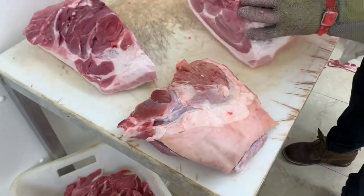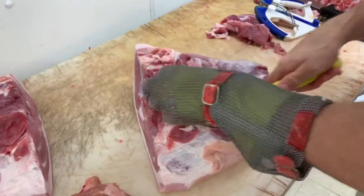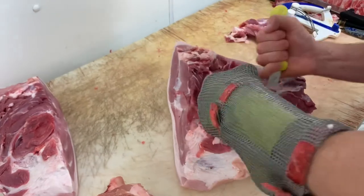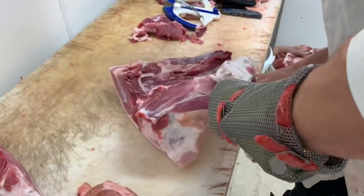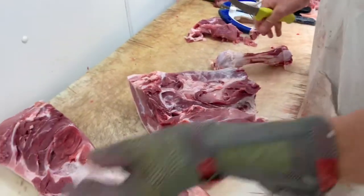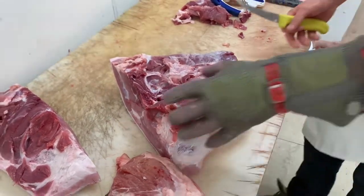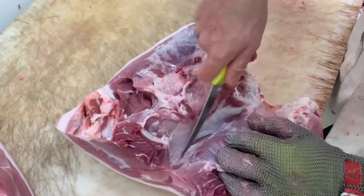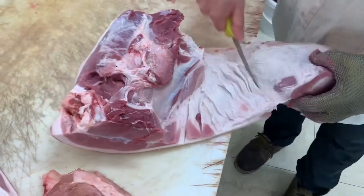So just going to take the top side off there. That'll get skinned off and go into a ham joint. Then we're just going to go around the femur bone. Pulling that away, taking that out. Now we just find the seam for the thick flank. We'll take that off. Just always running down the seam, keeping close to the skin, not going into the meat.